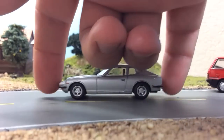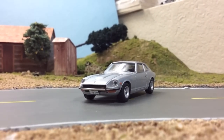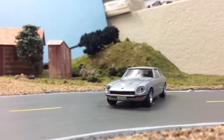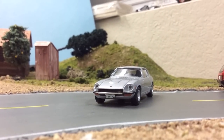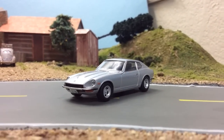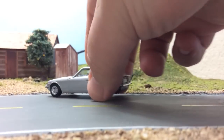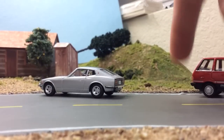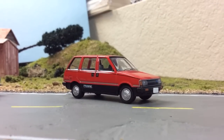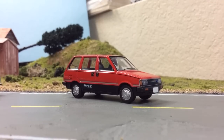Usually, you're going to find some kind of flaw somewhere, like the tires are too wide or something is off proportionately. Don't get much of that with Tomica Limited Vintage. This is one of my favorite cars in my entire collection, and probably one of the best replicated cars in my entire collection. This next one doesn't really have the wow factor to it, but definitely to me has the cool factor. And this is a Nissan Prairie.